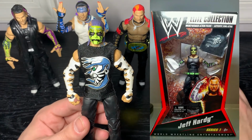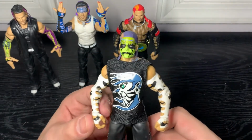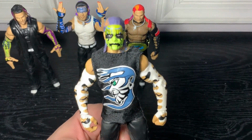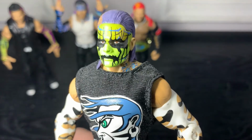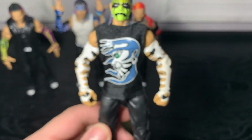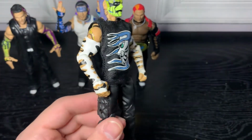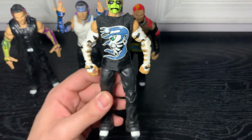They made some adjustments to make this figure different, but it is still pretty similar as well. Similar face paint and whatnot, but it's a really cool face paint design with the green right there. The purple hair looks very nice as well. Like I said, this t-shirt straight out of 2008. I actually had that t-shirt again as a kid, so it's nice. And then you got your white arm sleeves and stuff like that.